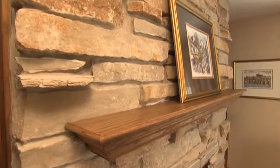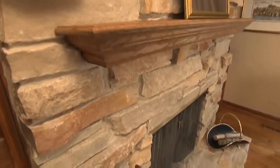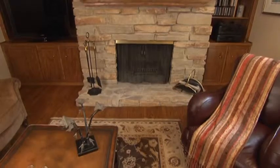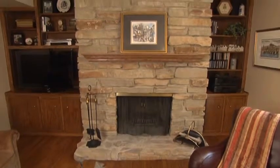We also added a mantelpiece on the fireplace to bring that down to human scale. Having a mantelpiece breaks it up a little bit. It's a stone fireplace, so it's very pretty stone, but there was nothing happening there. So there was no feature to light. By adding the mantelpiece, we could put a piece of artwork there and then add accent lighting.